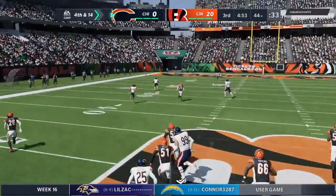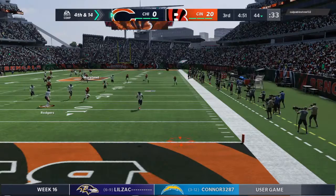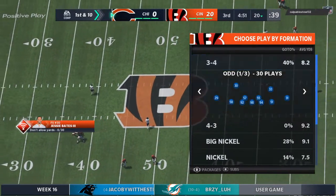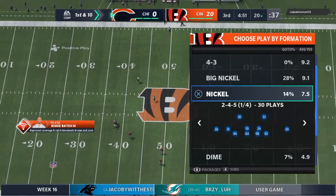That pass was illegal. Here's Morstead now as he sends this one away. And this will hit just beyond the goal line as it's into the end zone for a touchback. 20-yard line.